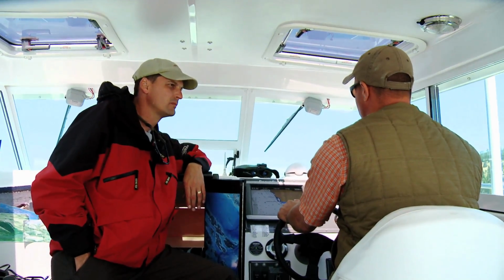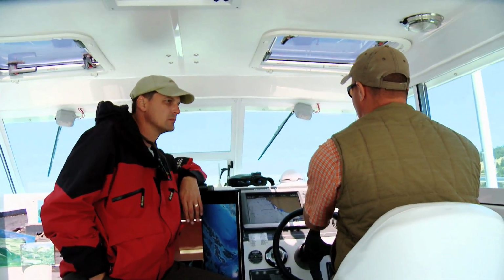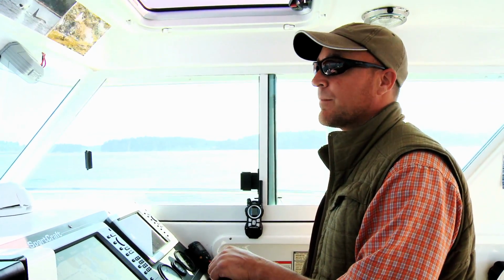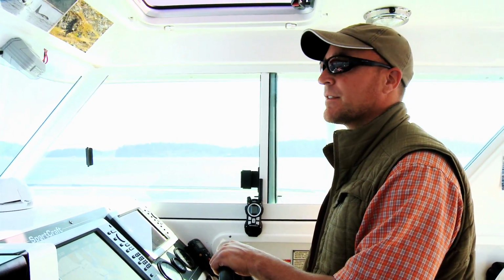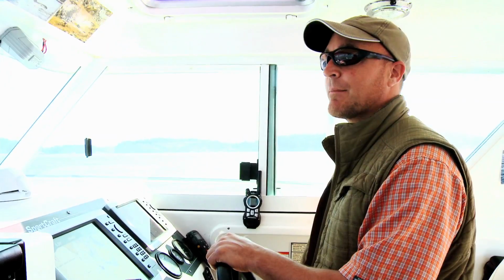The southern resident killer whales are an endangered species. They were put on the endangered species list a few years back. Up to a third of the population was taken for the marine parks, and there are some other things compounding the issues, the biggest being lack of salmon, lack of Chinook salmon.